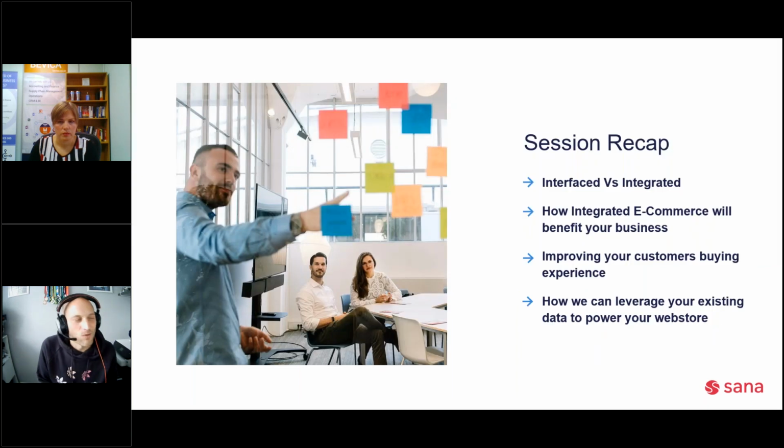So that is the last real slide. So just a little recap, really. Interface versus integrated, I wanted to touch on, and that really showed how the ERP integration can help you obviously manage all of the information in one place. How integrated e-commerce uses your business logic that you already have sat there now, so you have that single source of the truth. But really, I suppose improving the customer experience is the most important thing, I think, at the moment around e-commerce, with all of the information at their fingertips as well.